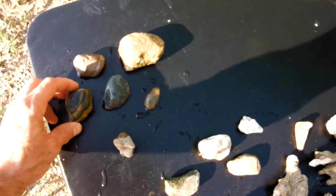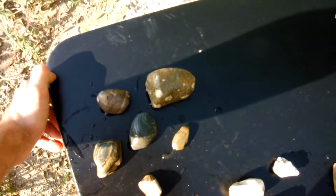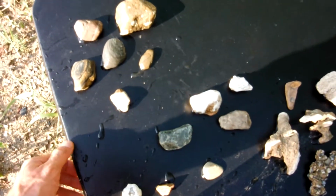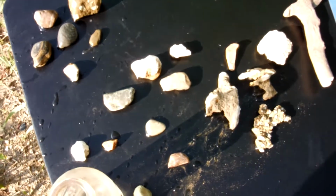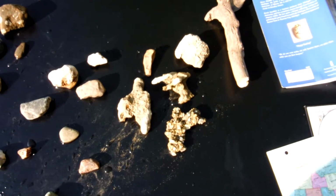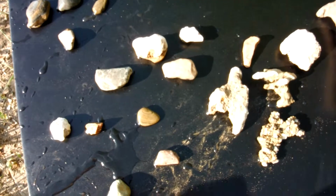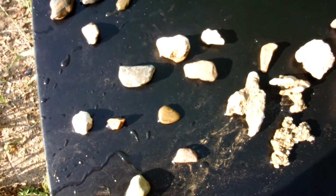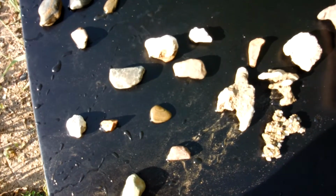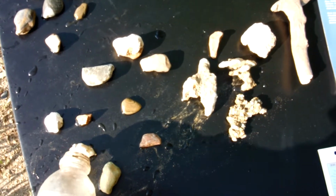Let's see here. So here you have it, folks. Very good collection for Lake Shelbyville. And this one right here, by the way, is a brown sandstone. I forgot to mention that. Very commonly found on Lake Michigan's southeastern Wisconsin side. And this one is a honeycomb coral. I'll try to get it wet for you there.